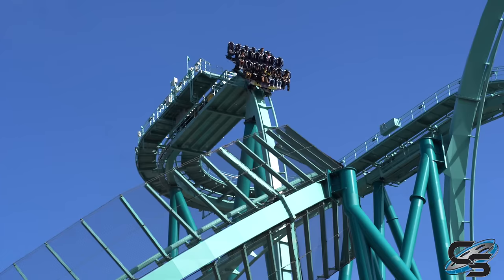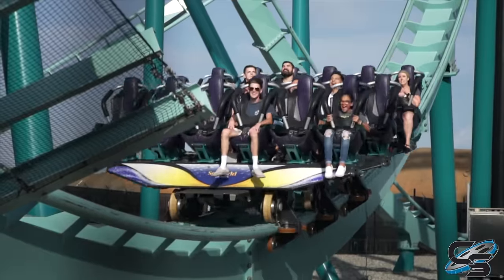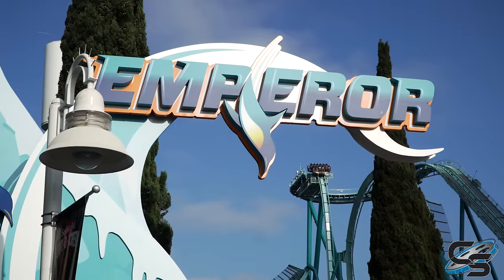Emperor features a drop that is not the star of the show. It's certainly fun. You get a great view up there. Pretty forceful at the bottom as well. But bottom line is Emperor is way more than just the drop.